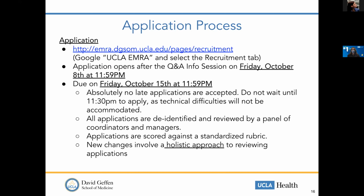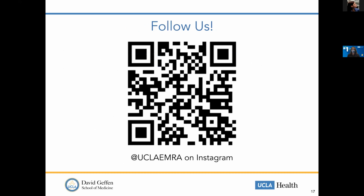All applications are identified and reviewed by a panel of coordinators and managers. They are scored against a standardizing rubric, and we have a holistic approach, which means that GPA is not a screening factor for us. I wanted to add this, follow us on Instagram. This is where we post most of our recruitment updates, our studies that we're involved in, and all of our commitments and events. We do a good job of showing them on our Instagram. It is like our primary method of communication.